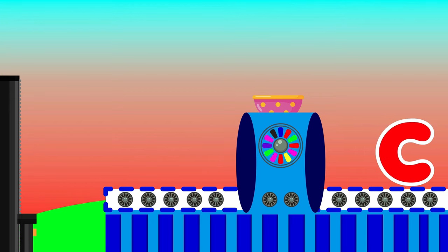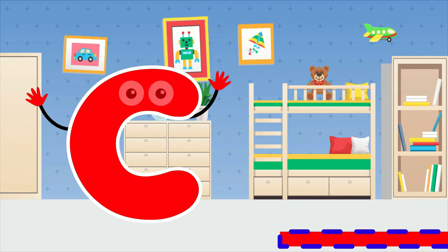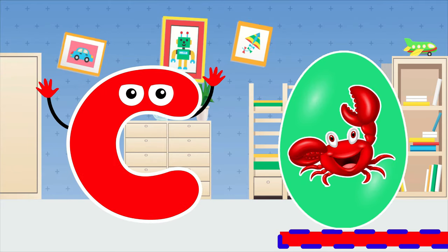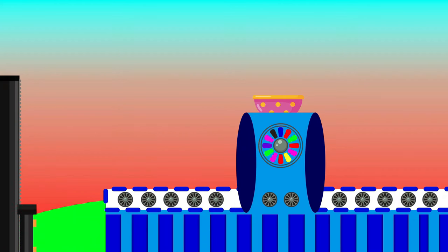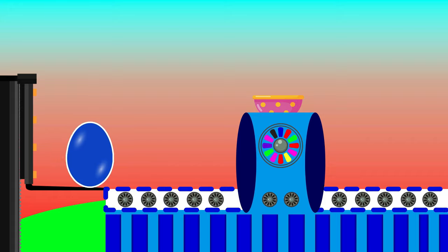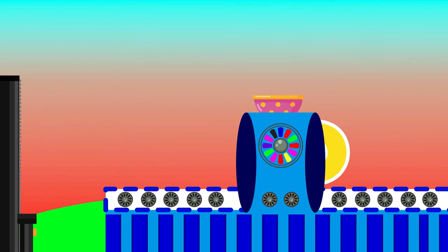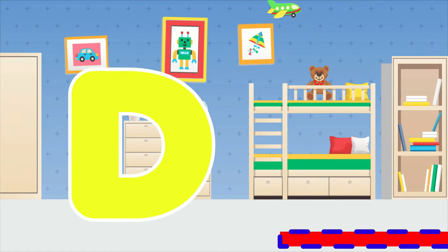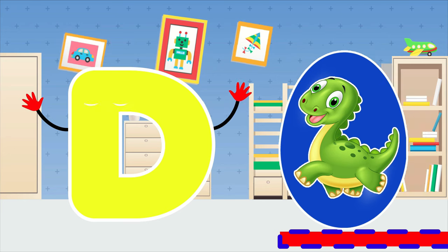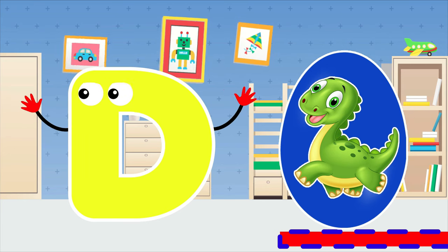Here is an alphabet C. C is for crab. Good job! Here is an alphabet D. D is for dinosaur. Good job!